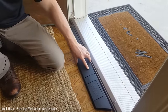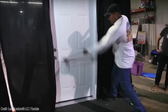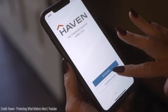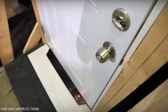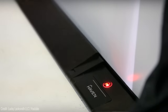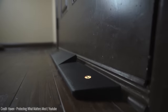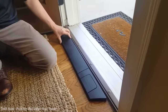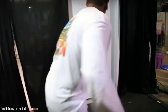Simply place it at the base of your door and activate it using your smartphone. The device is equipped with a range of advanced features, including Wi-Fi connectivity, Bluetooth compatibility, and a mobile app that allows you to monitor your home's security remotely. If an intruder tries to break into your home, you'll receive email and push notifications directly to your phone, giving you valuable time to react and prepare. With a cost of around $350, the Haven Connect is made from heavy-duty materials that can withstand even the most determined intruders.